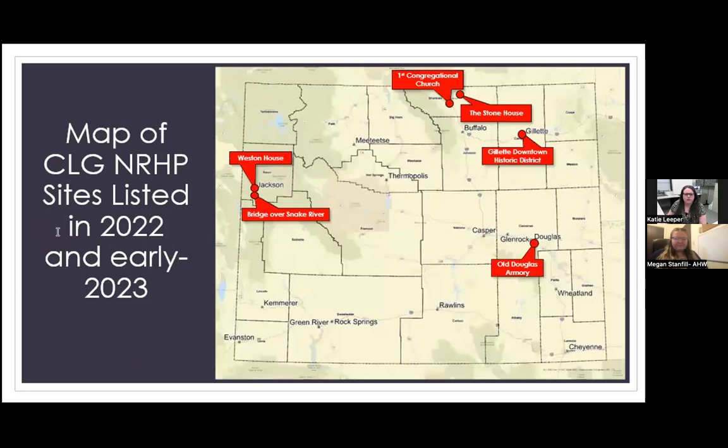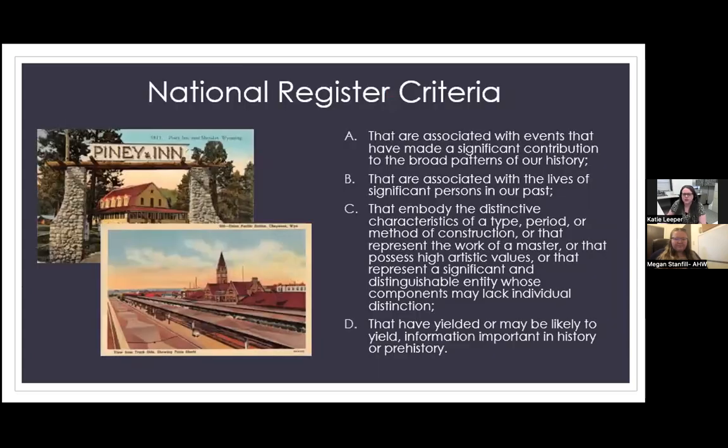I guess I didn't put it on the last slide, but just a couple other notes real fast. Generally, to be listed, a site has to be 50 years or older, but there are exceptions. And then there are other sub-criteria that have to do with religious sites or birth and grave sites of historic figures. So again, there's more nuance than how I've simplified it here, but these are the main points.